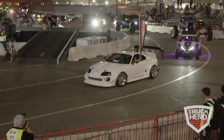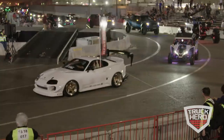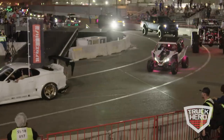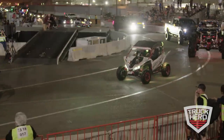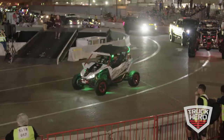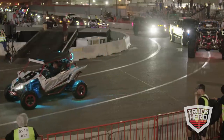Well, this guy's hell-bent on running me over, Kev. Yeah, he looks like he's gonna do it. This is a clean Supra. These guys came here from Japan. Nice to see you. You think, we build cars in the Midwest and bring them out to the SEMA show. Nowhere near as difficult as bringing a car from a different country, especially one separated by water.